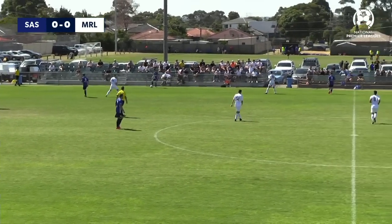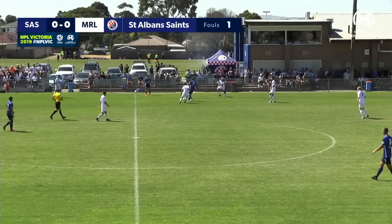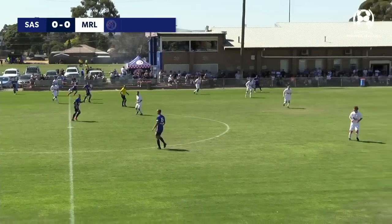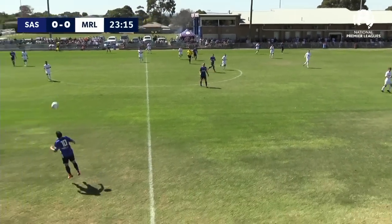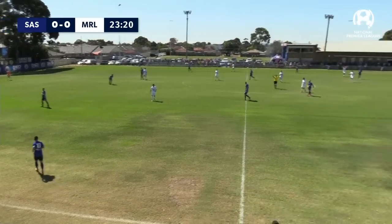Fella with the ball, plays it out to Sims. Sims with a bit of time and space, finds Omaboye. Omaboye plays it out to Hoda. Hoda with the long one, searching for Espindola, who cannot get onto it, and it is a Moreland throw-in.